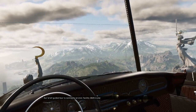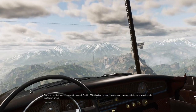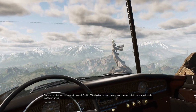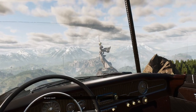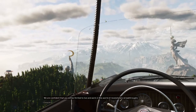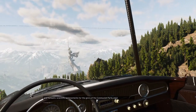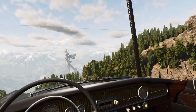Our brief guided tour is coming to an end. Facility 3826 is always ready to welcome new specialists from anywhere in the Soviet Union. We are confident that you will be thrilled to live and work in this world of revolutionary breakthroughs and fantastic scientific achievements for the glory of the Communist Party and the Soviet people.